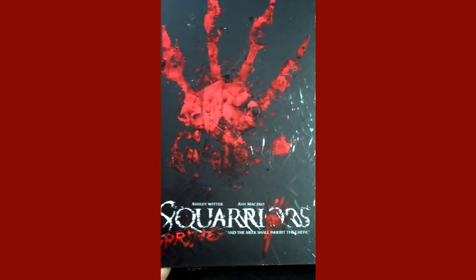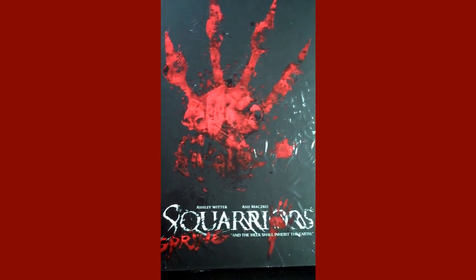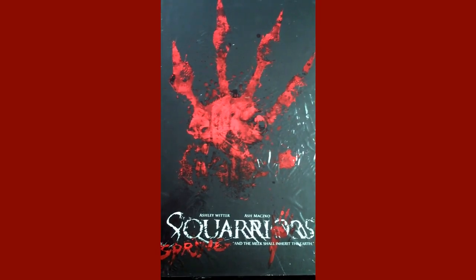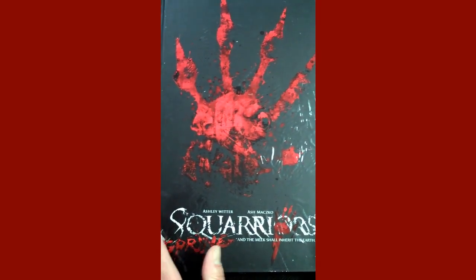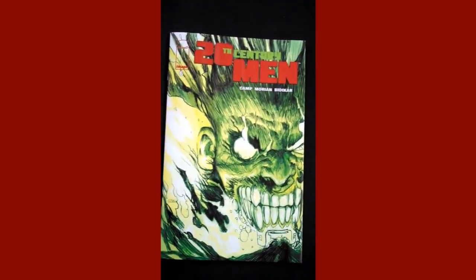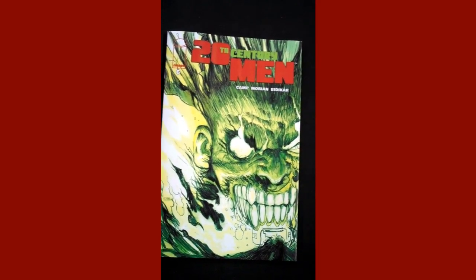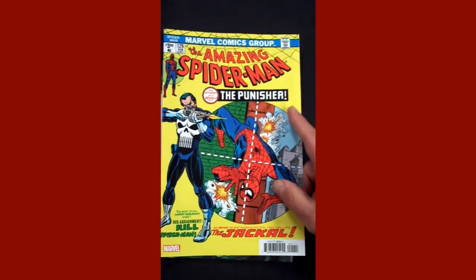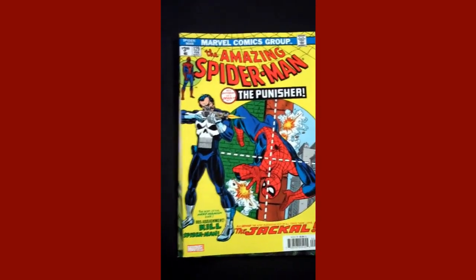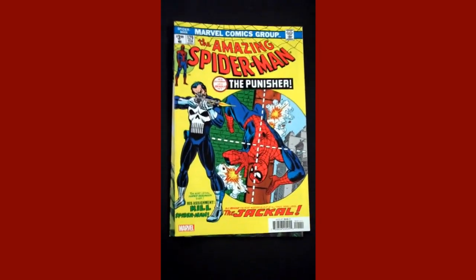Then we got in more of the deluxe hardcover first volume of Squarriors from Ashley Witter. Fantastic book, fantastic art. You're going to want to get you some of those. Now for the comic books, because that's why we're here. From Image, we have issue 6 of 20th Century Men. From Marvel, we have the Amazing Spider-Man 129 Facsimile Edition.